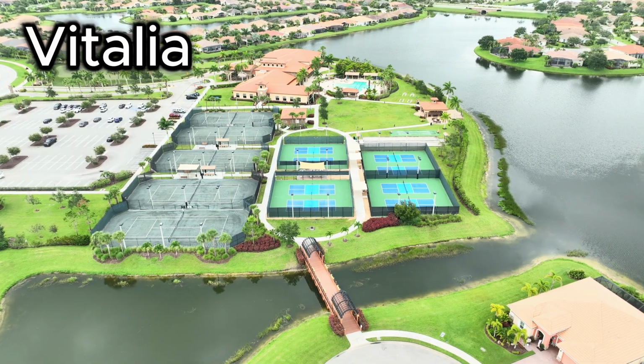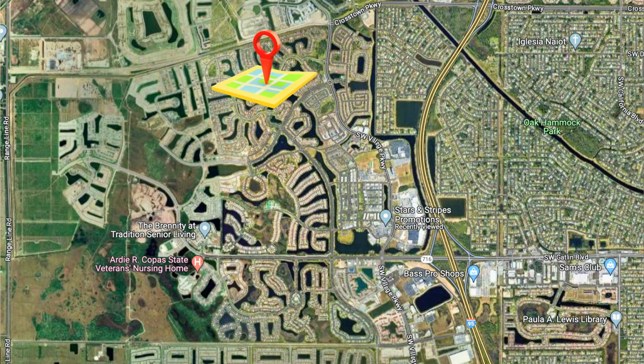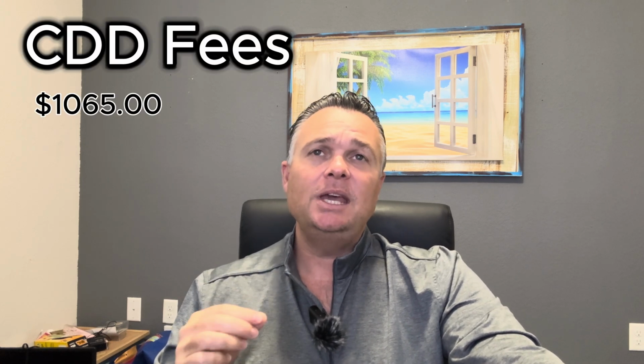Now, let's talk about Vitalia at Tradition. So this community was built between 2006 and 2022. This is a 55 plus gated community. I don't remember who the builder was on this one, unfortunately, but this community is completely built out. You're only going to find resale homes in this community, but the CDD fees are $1,065 per year, the same as Town Park, Lake Estates, and Estates at Tradition.